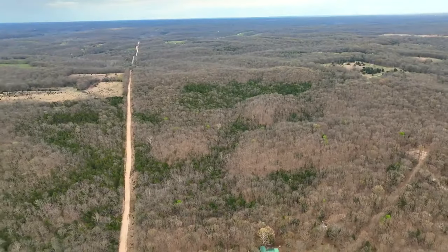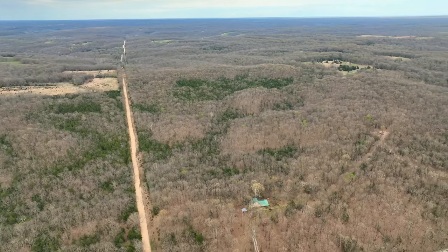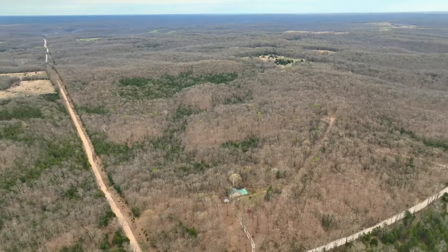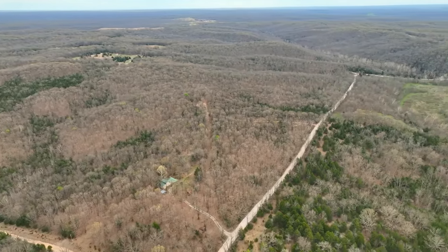Okay, so we're looking easterly. By the way, the cabin sits on 15 acres. Beautiful, beautiful land. We're looking southeast over the property. It borders both of those county roads that you see. Obviously, electric is there, electric to the cabin.